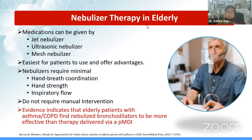Now, a special consideration for elderly people. Medication can be given by a jet nebulizer, ultrasonic or mesh nebulizer. This is the easiest method for elderly people to use, because they are also not able to generate enough respiratory flow to use a DPI or MDI. Since nebulization requires minimal hand-breath coordination, hand strength and inspiratory flow, this is a better option in this age group. Evidence indicates that elderly patients with asthma or COPD find nebulized bronchodilators more effective than therapy delivered via MDI.